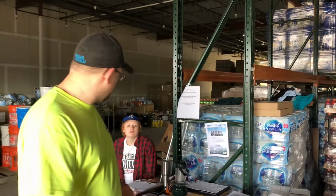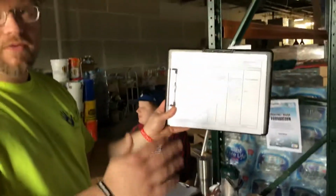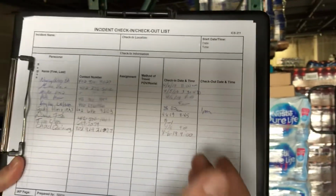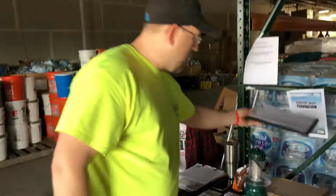So when you come in, walk through the main doors, and we've got a sign-up form that lets you know your hours. So make sure that whenever you come in, you log your hours. All this goes towards FEMA money that could possibly come back to the county, so we need to make sure we're keeping track of that.